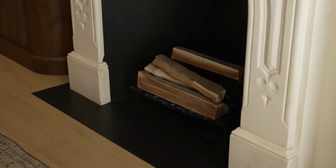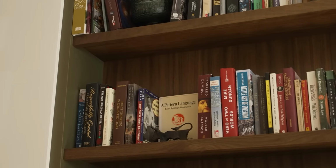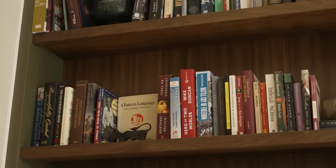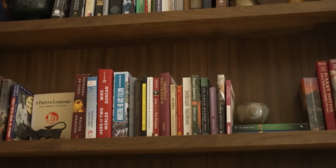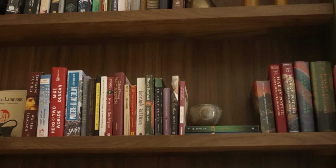And I really wanted this to be a focal point in the space. One of the other things we did here was added these built-in bookshelves flanking the fireplace.